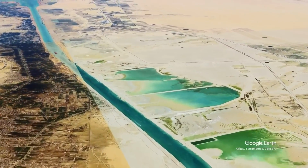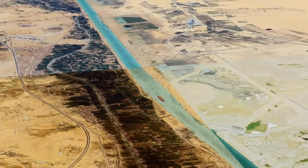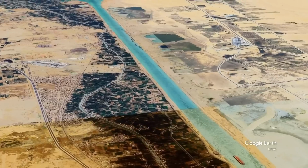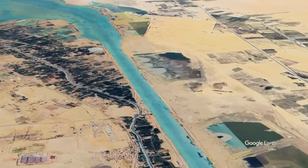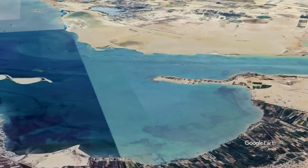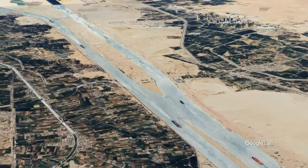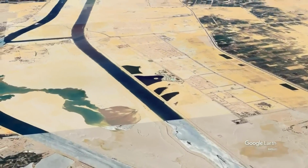This is the Suez Canal in Egypt, which was completed in 1869, one of the most vital waterways in the world. I decided to show you this when talking about my topic selection process because, for some reason, the Suez Crisis of 1956 is a suggestion I've received from at least 3 different viewers.